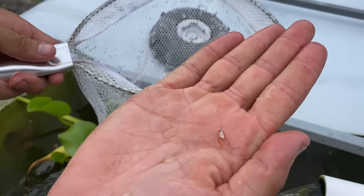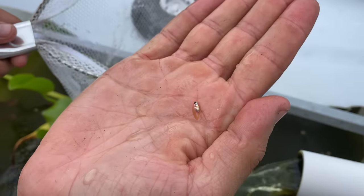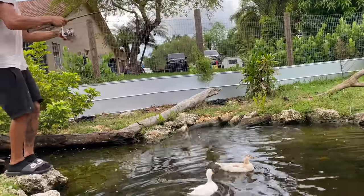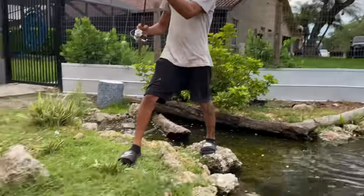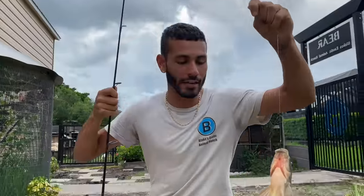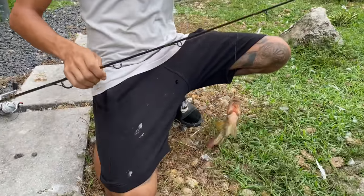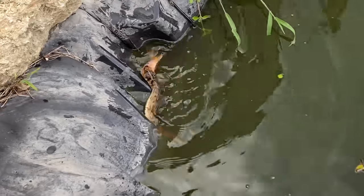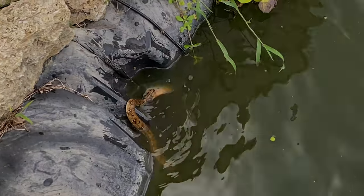But that right there is a very, very small fry of tilapia. So this is the one exactly that I was trying to get, and you know, patience is key right here. And look at that fish. That is a crazy, stunning little calico tilapia right there. Oh my God, he is hooked. Get the fish. Get the fish. Oh my God, check this out.